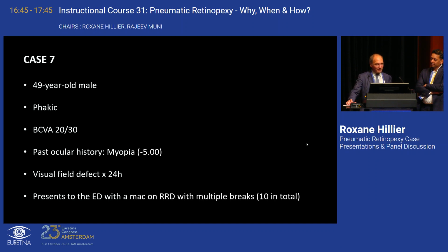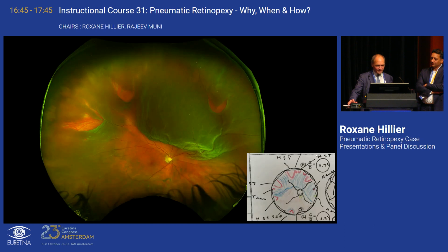So this is another patient, a 49-year-old male who's phakic with good vision, a moderate myope, who came in complaining of a visual defect over the preceding day. And this is what his retina looked like. You can see the drawing on the lower right, he had 10 breaks in total, a couple of which were in attached retina inferiorly and infratemporally, but others spanned his retinal detachment basically from 9 o'clock to 3 o'clock.